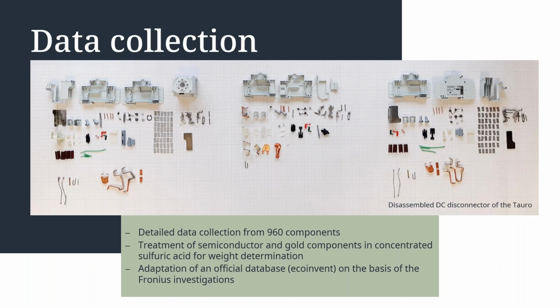Here you can see the depth of data collection we did. This is just the disassembled DC disconnect of the Tauro. The Tauro has 3 DC isolators, and this is just the parts from the DC disconnector. So we really disassembled everything and then measured the weight and so on. So we did a detailed data collection from 96 components all over the Tauro. This is a lot, I would say.